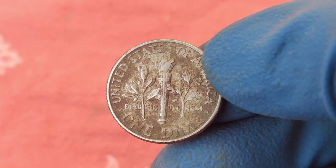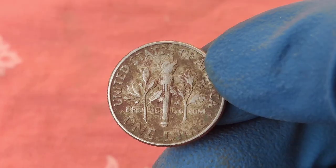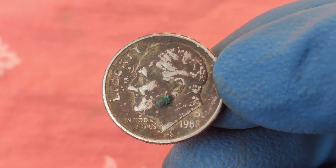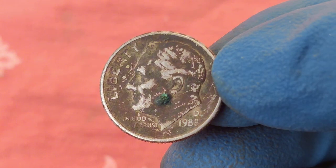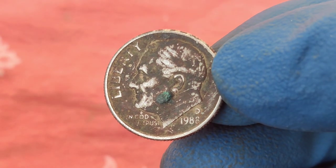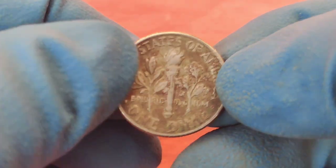Because collectors know that when a coin like this survives with its details intact, despite everything it endured, it becomes a relic, an artifact, something infinitely more valuable than a standard mint state specimen.